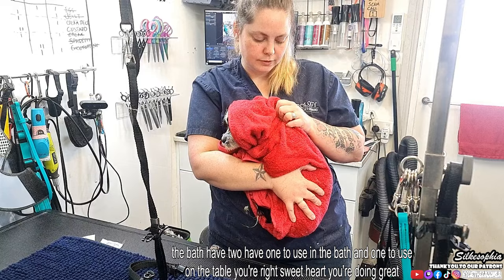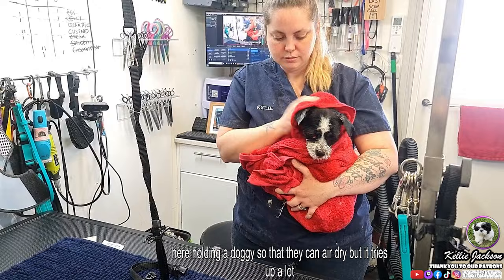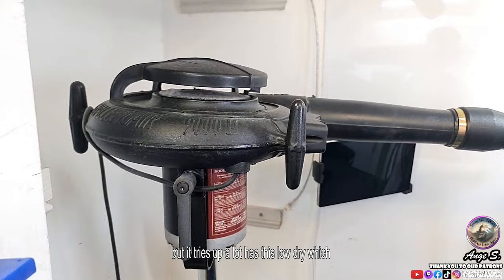So some people might find this a waste of time, standing here holding a doggy so that they can air dry. But it dries up a lot. So Kylie has this blow dryer, which was donated via Patreon. Thank you, Patreon supporters.